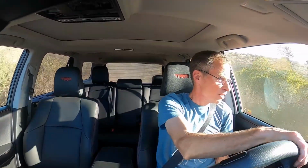TRD is powering up here and doing a fine job while I am getting blinded by the sun. Anyway, when we get to the top, I don't know if we're going to see any border patrol or not, but they're often hanging around here because we're pretty close to the Mexican border. Obviously, we would never take this vehicle into Mexico. We are not allowed for insurance reasons.